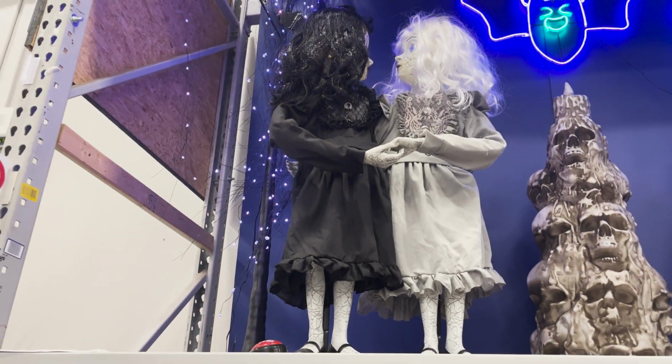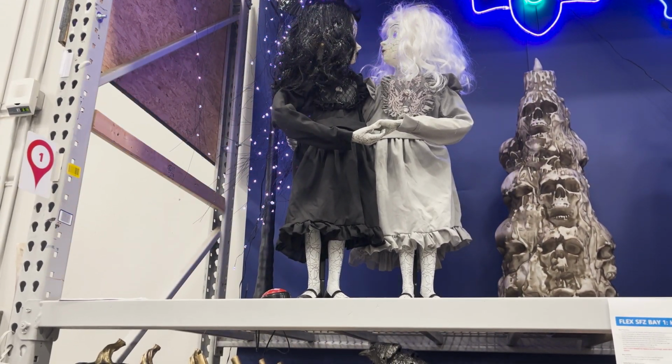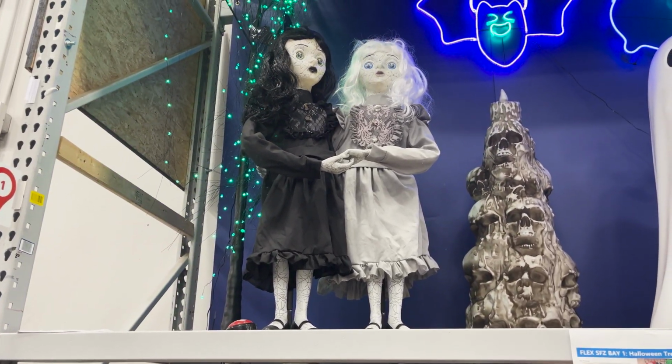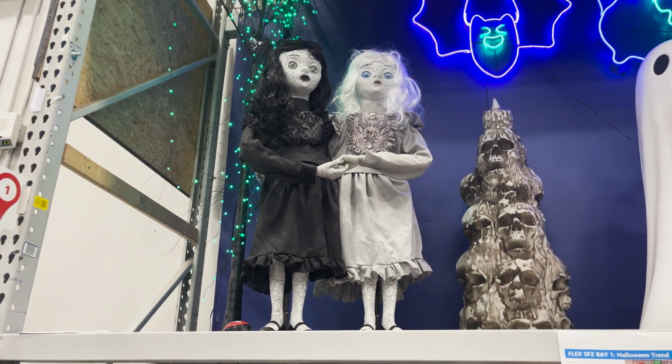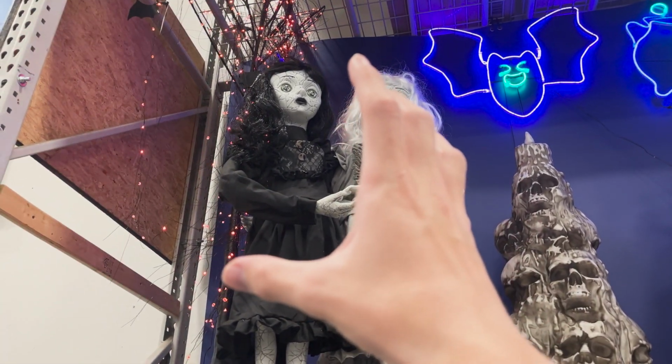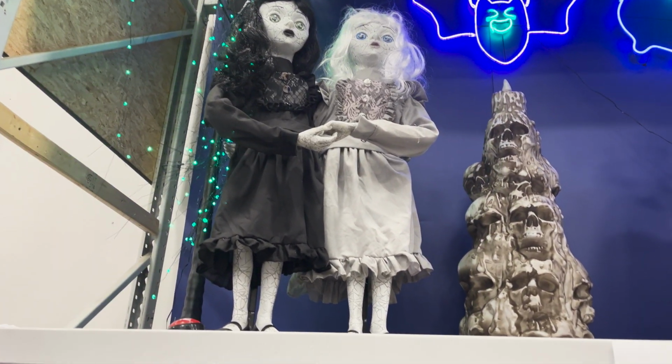They're pretty cool. It's interesting. Their audio is pretty nice. It's kind of a mishmash of older Gemmy sounds and some newer recordings. I like their style. The colors are cool. I don't like how their heads light up, the whole entire head. It's kind of weird, but they're pretty cool nonetheless.